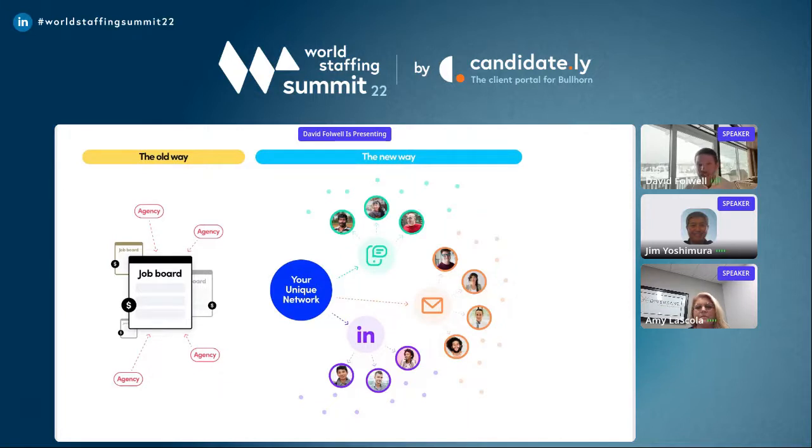And what we're seeing is a lot of agencies are coming to us and saying, hey, we recognize we spent the last 10 or 20 years building this talent pool. We have this amazing database of candidates and these great relationships. How do we get more placements from the relationships and database we currently have? Part of that is leveraging your unique network to drive referrals and activate passive candidates that you wouldn't have found otherwise.